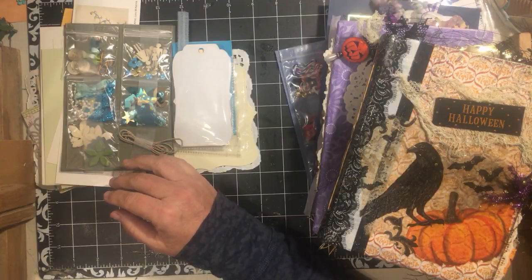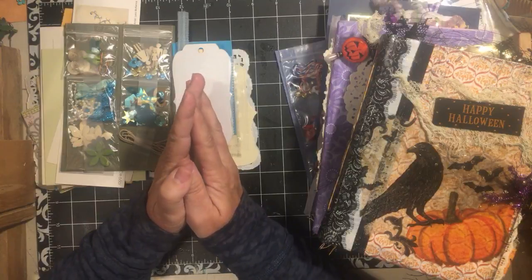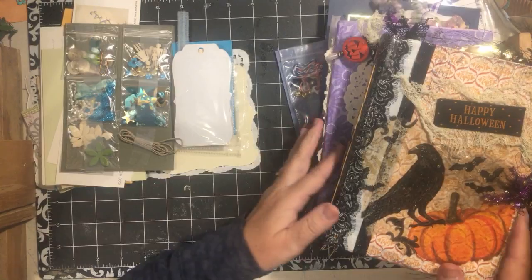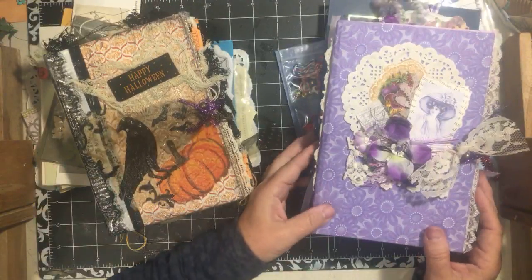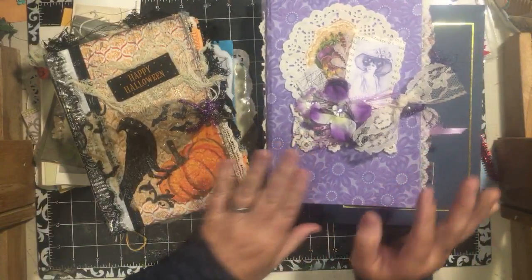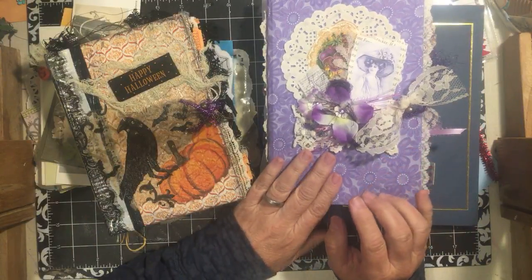I just came on to give an announcement. I've been working all day fixing my shop so that I could do international shipping, and so that these two books, I had to take the pictures and do all that and get these in there. And so both of these books, the Halloween book and the purple book, have been added to the shop.